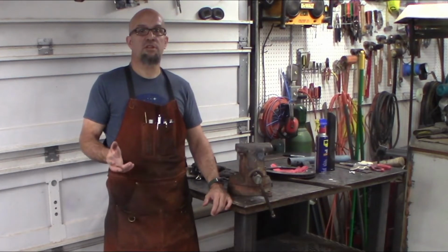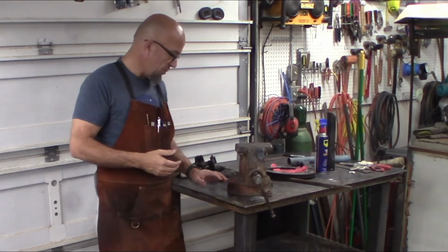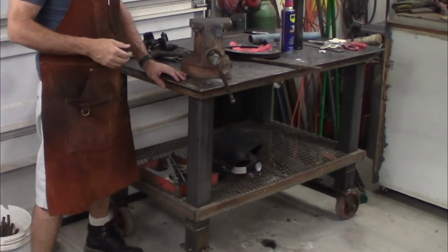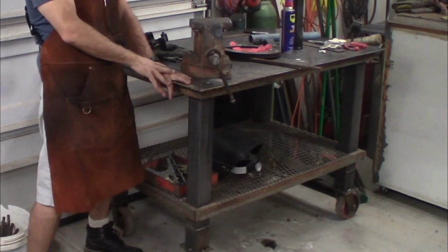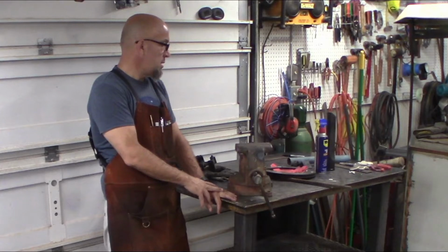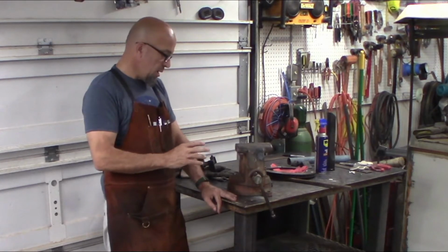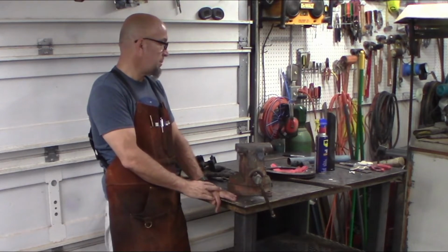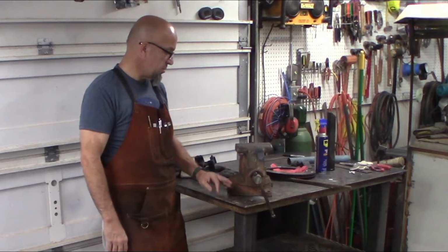I got 2 new additions to add to my welding capabilities here in the shop. I got this welding table, it was actually at my dad's. One of his friends had made it for him probably 20 years ago, and he actually didn't get a whole lot of use out of it before he passed, and it's been up there ever since in his shop. I picked it up and brought it down so I could add it to my shop here.